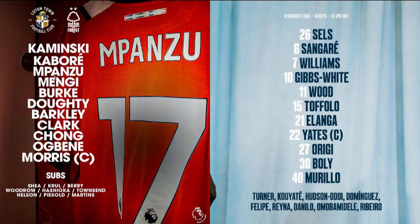And it's Hudson-Odoi to take the corner kick. 1-1 here at Kenilworth Road in this crunch game down at the bottom of the Premier League. And Forest playing from left to right have the corner kick. Hudson-Odoi to take it. In it comes, headed out by Mengi. Chong can't get there. Williams will, and Forest go back.